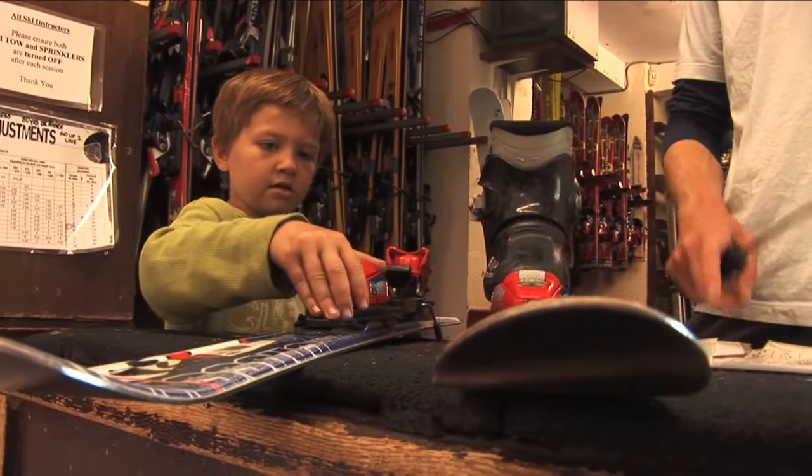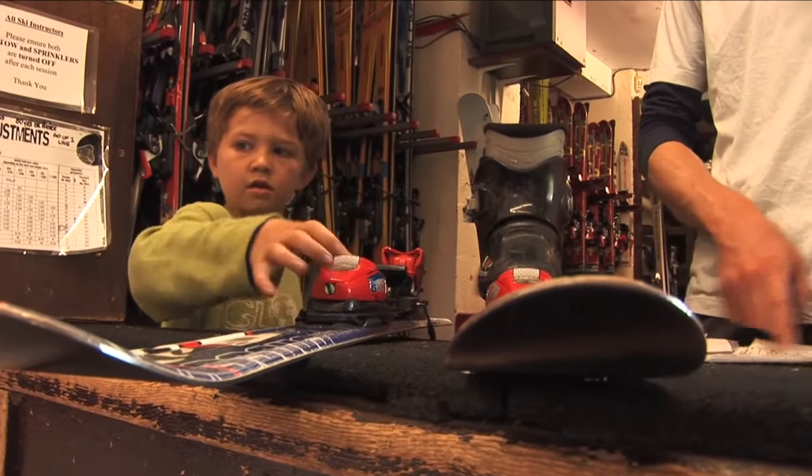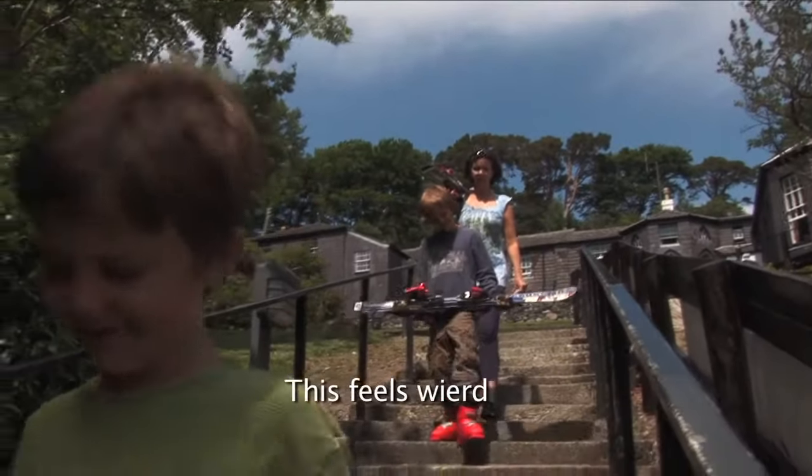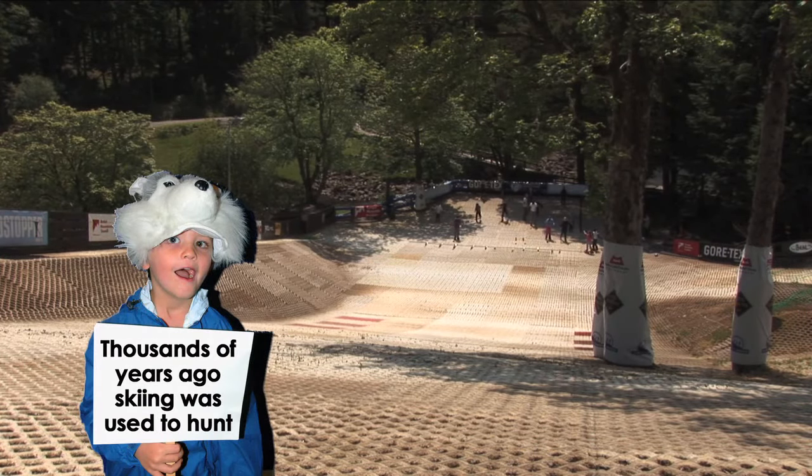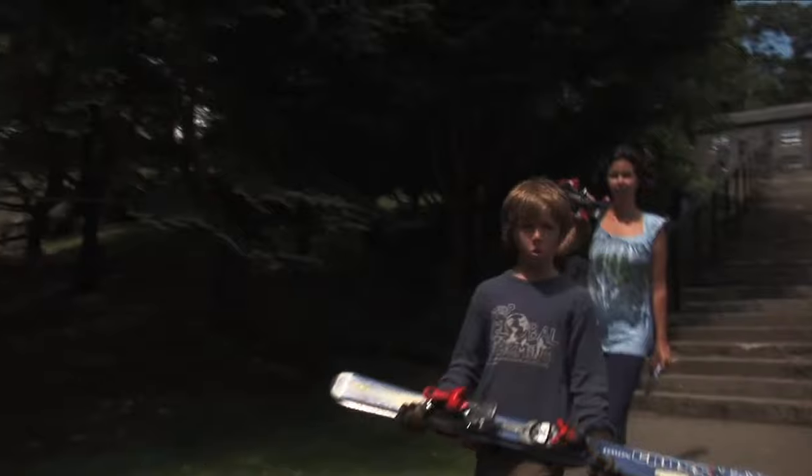No, we're not putting our skis on here. Need to wait till we get outside. This feels weird. And as we near the base of the mountain, the kids realize why this is such a great intro to skiing. No frostbite. Get in the snow.